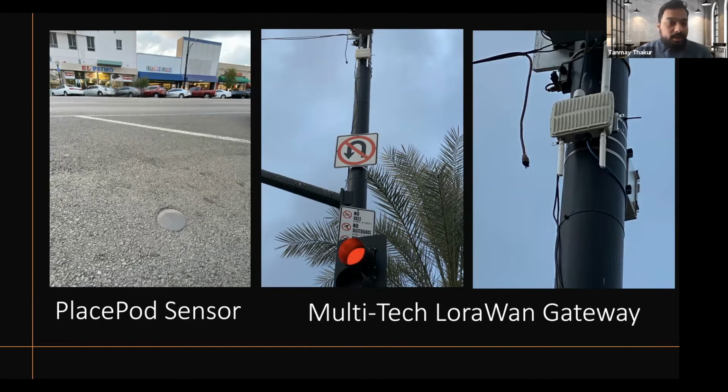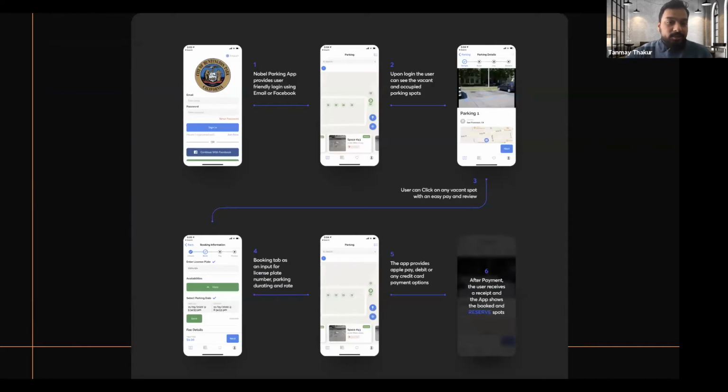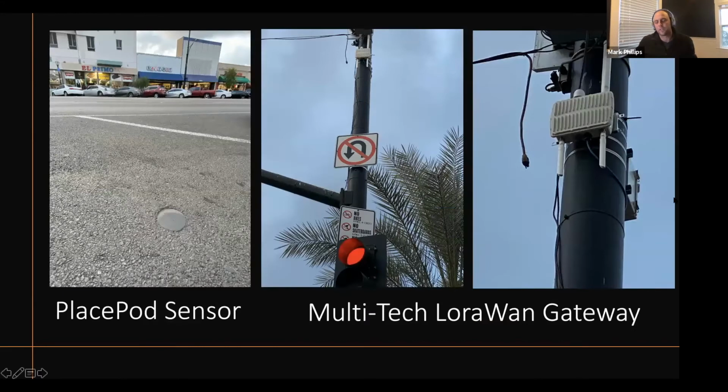Sorry, Tanmay, can you go back to that last slide? I want to ask you a few questions because this is some of the coolest stuff that happens on the network. This is the PlacePod sensor all the way to the left, and you're using two different models of the PlacePod, right? I put a link to the PlacePod site, by a company called PNI, in chat. So there are two different PlacePod models that you're using, right?